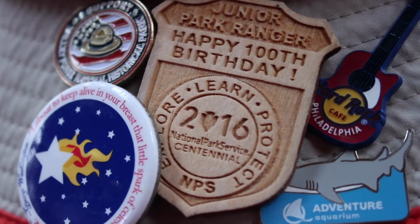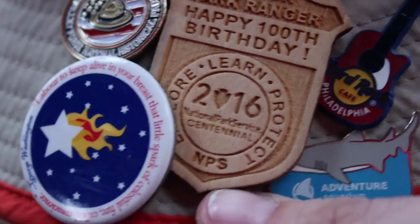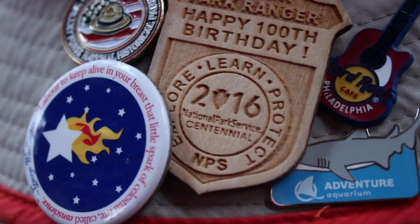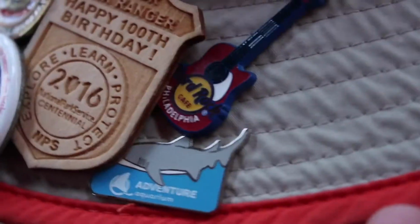Even though it says happy birthday, and we all know I don't do birthdays, it's not about my birthday, it's pretty much just happy 100th anniversary to the National Park Service. So I do like also that it says explore, learn, and protect.